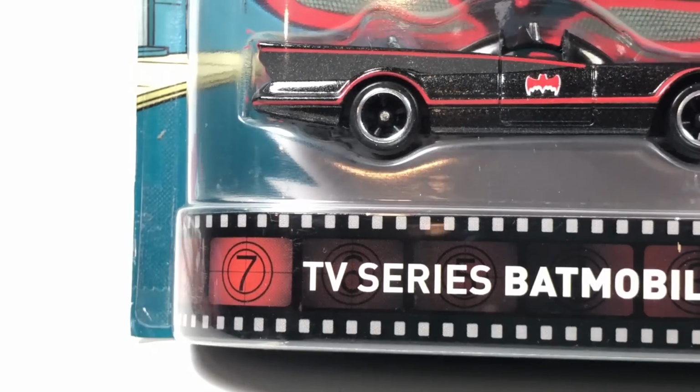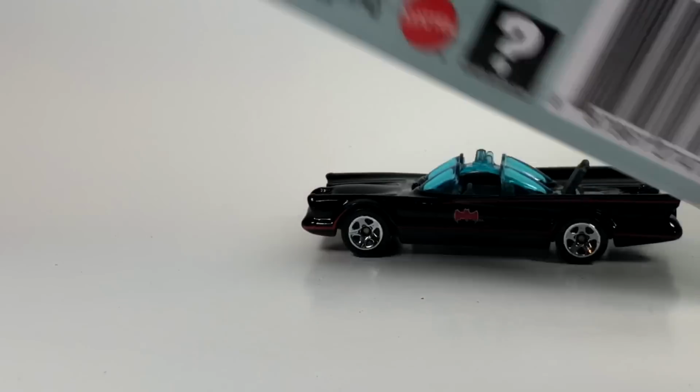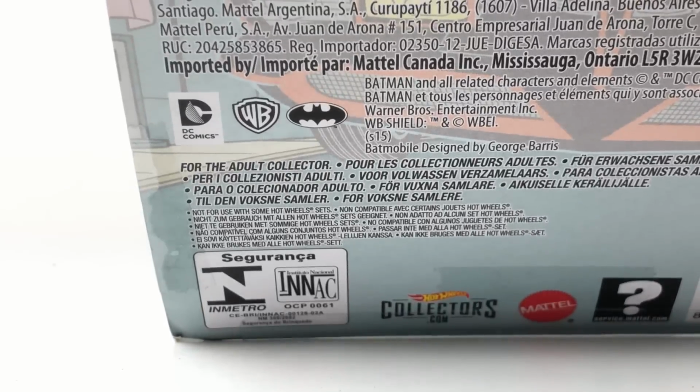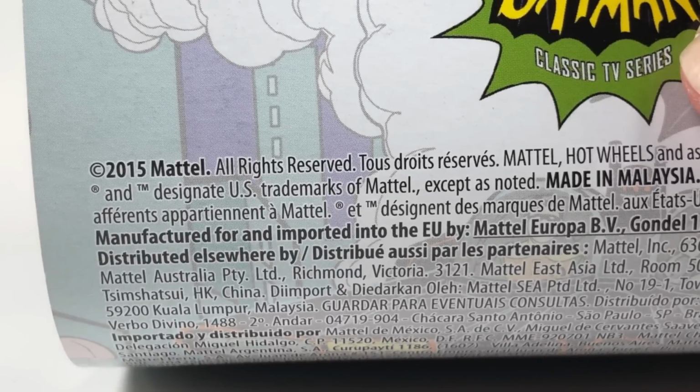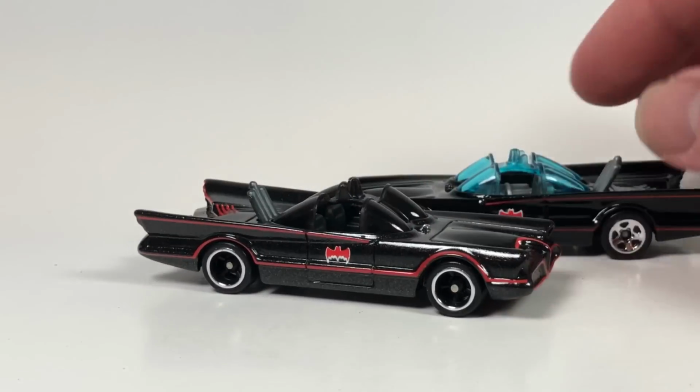It's not the original release of this on card. There was a different release of this, I believe, of the TV series one. This one is for the adult collector. Copyright date 2015. Let's go ahead and open it up. Set her loose. And there it is.